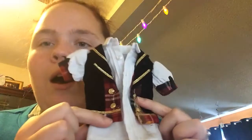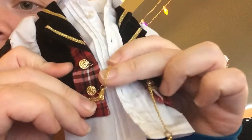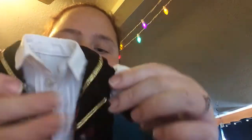So this is a top, an SD 1013. You can see the chains there. These ones actually close here and clasp onto the other side. You see there's little hooks there. Sorry, let me see if I can get it. Hooks. And they're just a pull clasp. It fits my Saddle, which is an extremely large bust doll. So it's a good size.